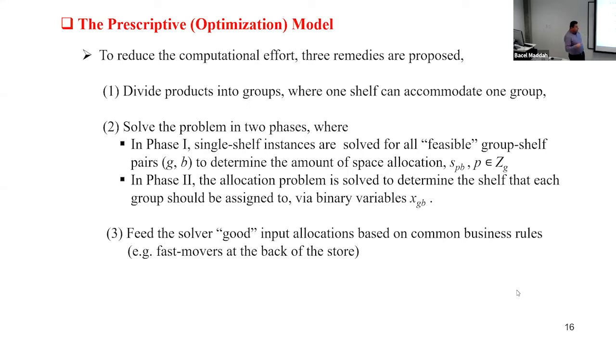And then we solved the problem in two phases. In the first phase, suppose I have a store with maybe 20 shelves, and suppose we don't have any restriction on refrigeration or anything else, so one group can go to any one of these shelves. The question we asked in phase one was: if this group went into any one of these 20 shelves, how will the assignment be? What product will go first, and how much space will I assign to each product? By solving single-shelf, single-group problems, even though we tried all the combinations, we can solve things very fast this way. So this is phase one.